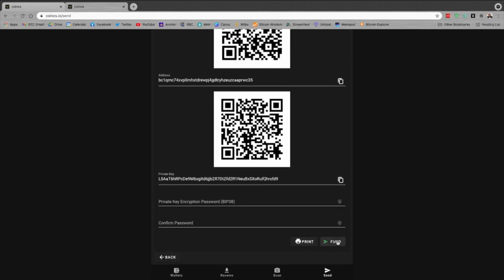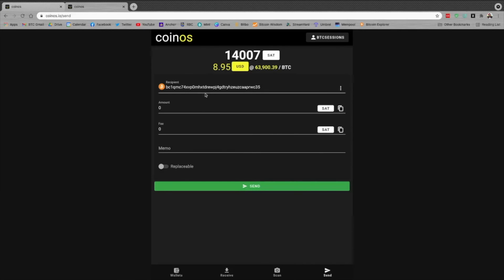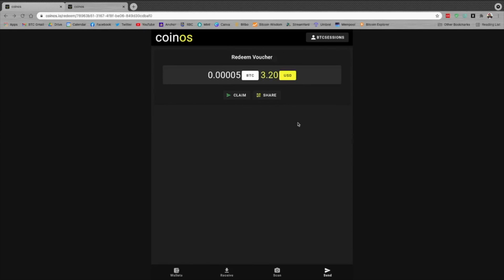When you go to hit fund, you can put in an amount of sats to send to this wallet. Of course, that will have to be on chain. All right. So you're not going to be sending 50 cents to a wallet or something like that, because transaction fees will eat that up. But that's how you would do it.